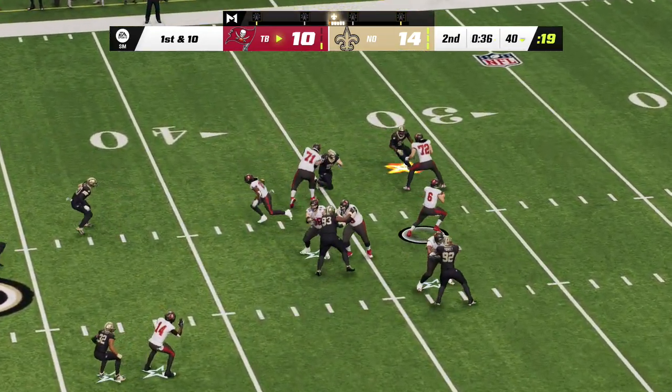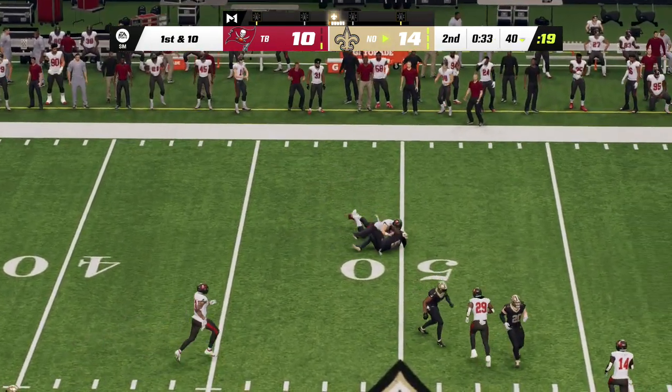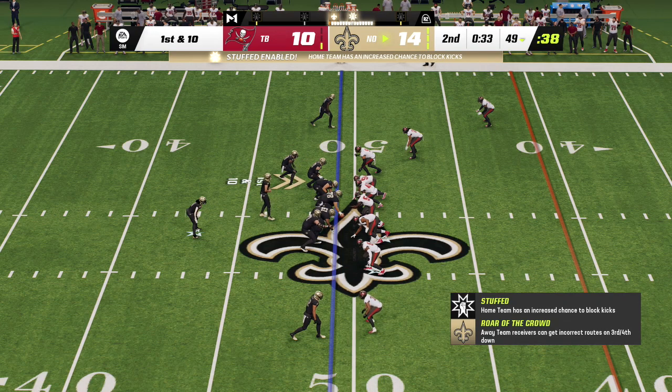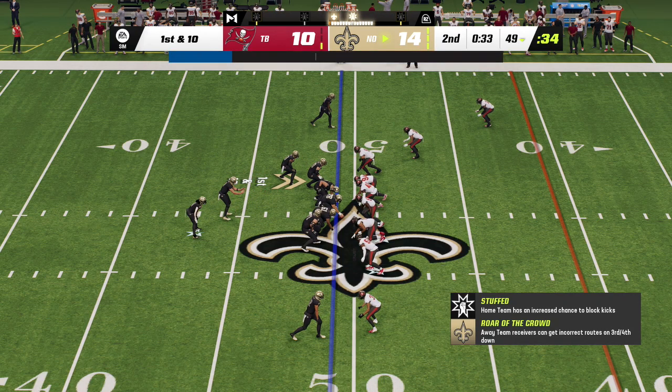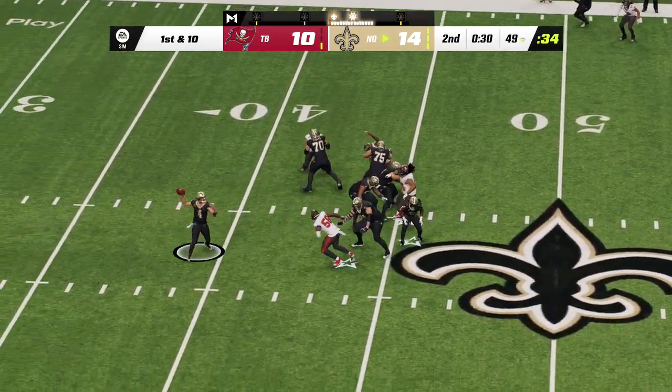Mayfield now looking to throw on first down. And for the third time here in this half, it's intercepted. Picked off by the linebacker, Demario Davis. And the Saints are going to have great field position here as this is returned just shy of midfield. Carr.